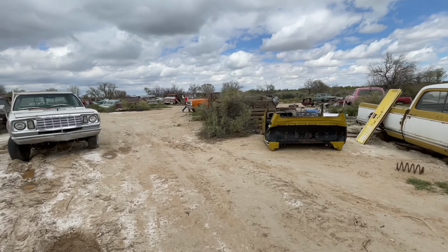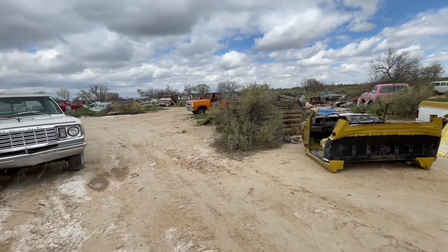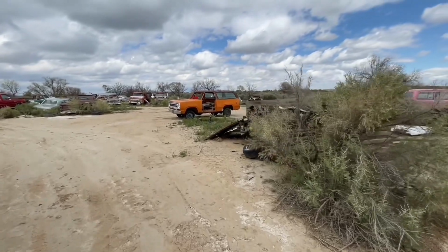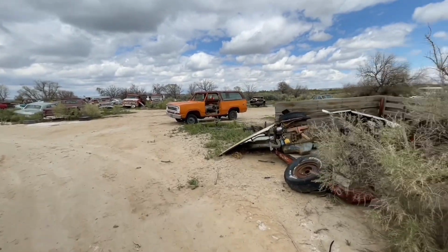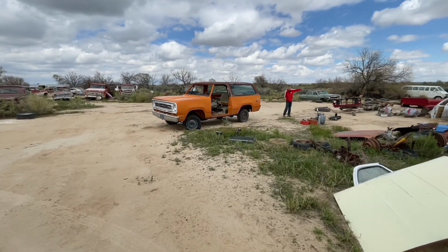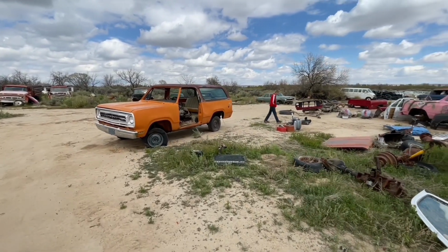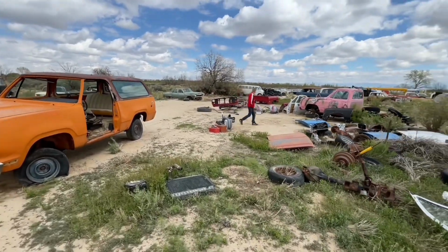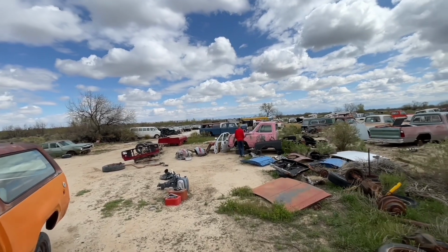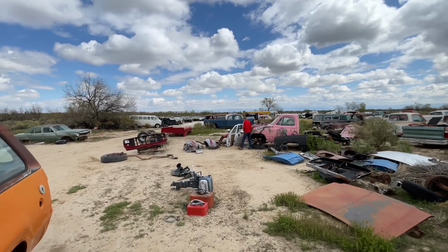Trail Duster grill. He said it's missing the H. I think they're all missing the H. That is long, bro. Look how long it is. Crew cab long bed swept line over here. If anybody's looking for a crew cab long bed swept line or parts.